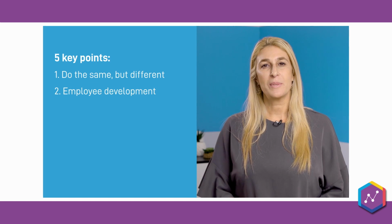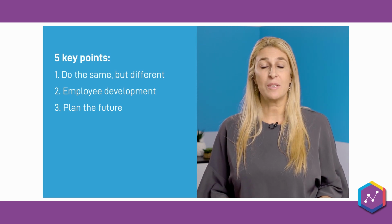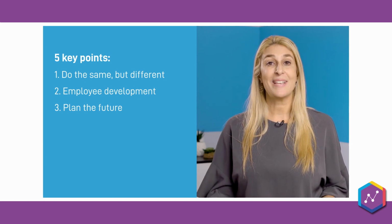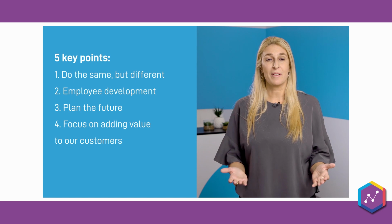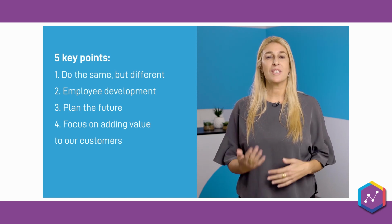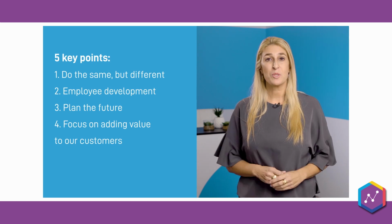The third thing we decided is that it's time to plan the future. We have to adjust our short-term strategy to the situation that exists today with COVID-19, and our long-term strategy to the day after. The fourth thing is that it's a good time to add value to our customers. We're continually improving our machine, we continually have new features coming in, and it's a good time to assemble them in our production line and then ship it to the customer.